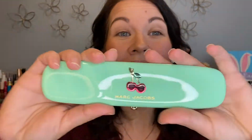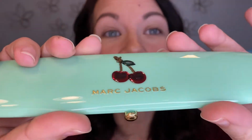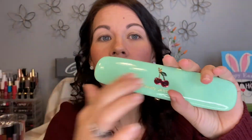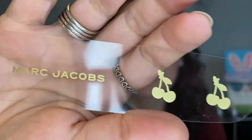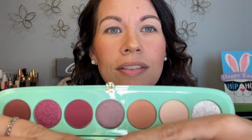But today we are playing with my new palette that I won in her giveaway. And it is the Marc Jacobs Cherrific palette. It is so stinking cute. I love the color. I love everything about it, oh my gosh, I love it so much. So let me show you the colors again. Look, just look at the little cherries on it, it's so dang cute. And then these are the colors.